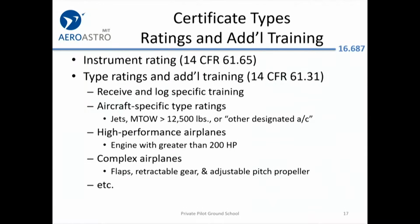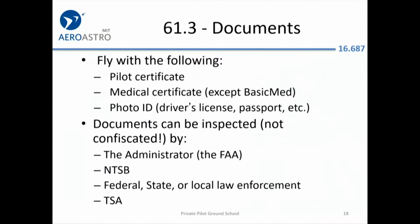Some of these are just sign-offs, like for high performance or complex, you just need an endorsement from an instructor that you did it. For the type ratings, you'll actually get a new pilot certificate after usually simulator training at a simulator center. All right, so these are some of the things that you need to know for the test.